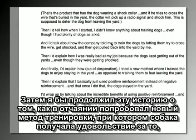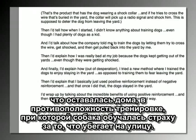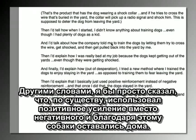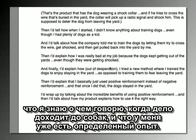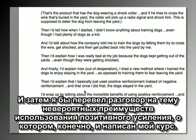And then I'd go on to tell the story of how out of sheer desperation I tried a new method where I trained the dogs to enjoy staying in the yard as opposed to training them to fear leaving the yard. In other words, I basically used positive reinforcement instead of negative reinforcement, and once I did that, the dogs stayed in the yard. I give that little story there to help people bond with me and know that I was a real person and that I knew what I was talking about when it came to dogs and that I had a little bit of history in this. And then I would wrap up by talking about the incredible benefits of using positive reinforcement, which of course is what my product is all about.